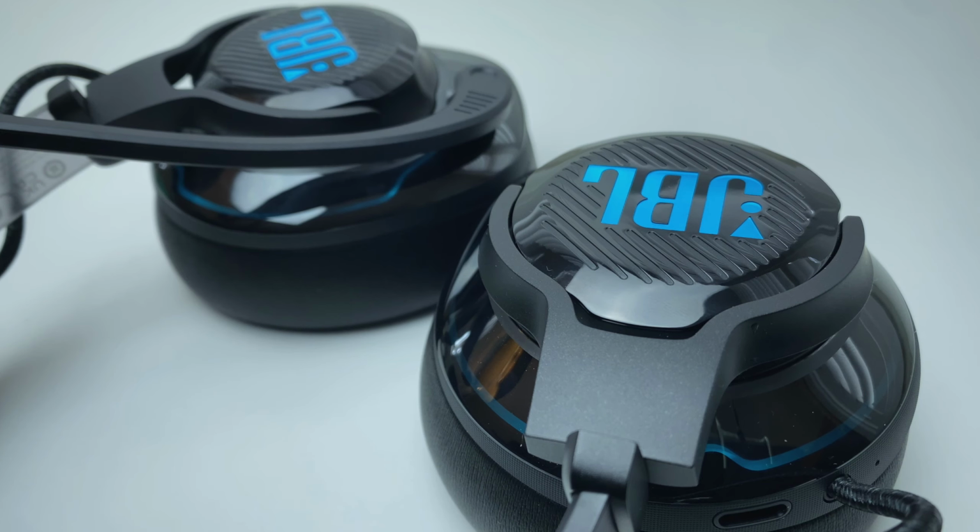The headband has a different pattern and embossed logo and a slightly matte finish. The ear cup design is almost exactly the same, except that it has a dark gloss finish, and the L and R lettering inside is a little bit brighter. Otherwise, not much has changed here. The yoke design is identical and it still rotates 180 degrees.